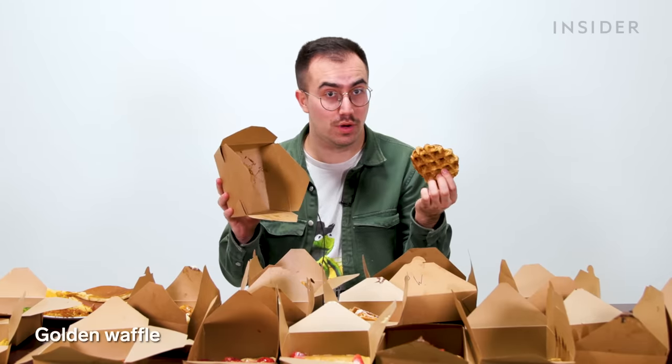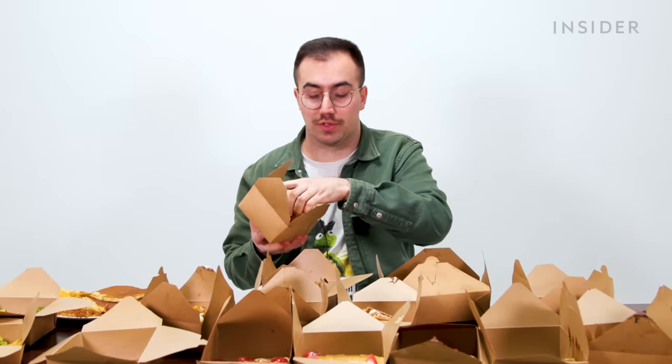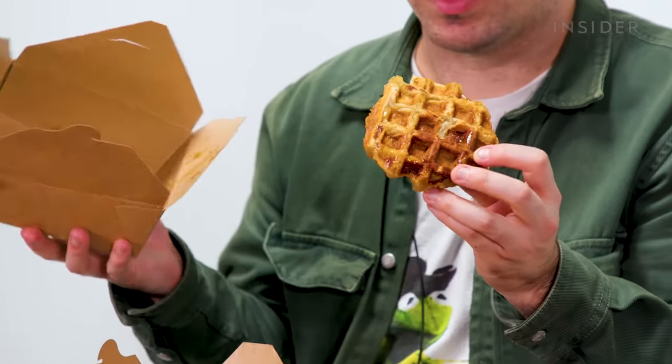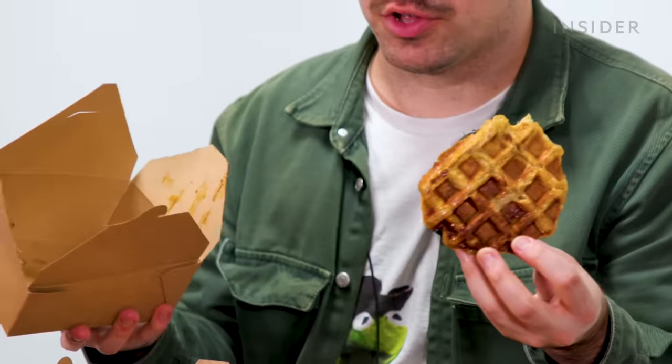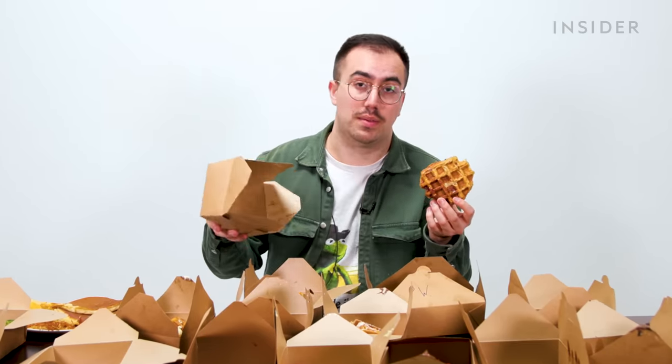Here we have a golden waffle. It's a waffle with golden syrup, which is kind of like a British version of maple syrup. Some of the waffles on the menu also come as Liège-style waffles. Liège is a place in Belgium, Belgian waffles. They're a little bit more dense than the American waffles.